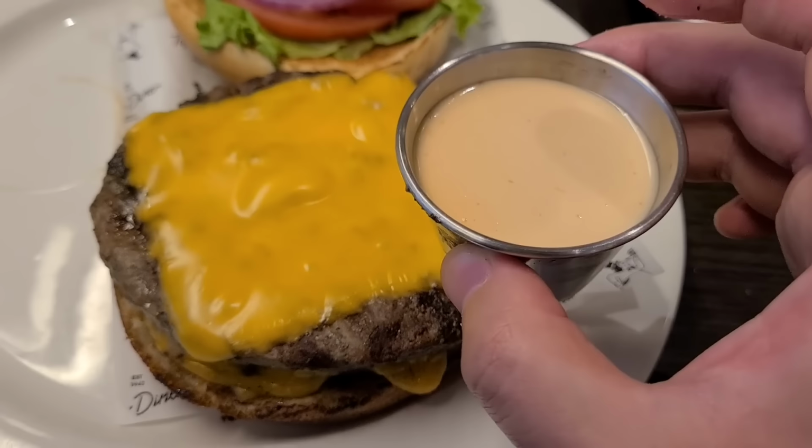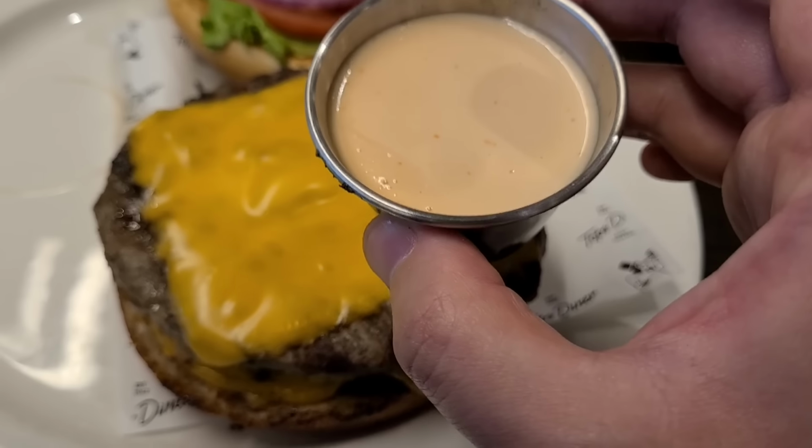But all right, it is burger time. And I just found out the answer. They are not hand-cut, but they're good quality frozen fries regardless. So that's okay, because they taste great. All right, time to try the burger. Let's add their secret sauce.